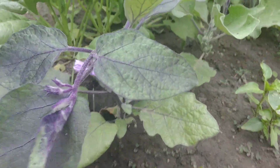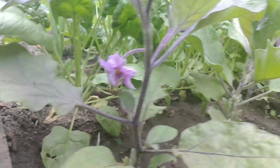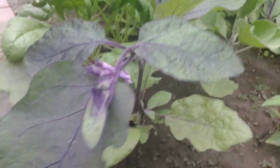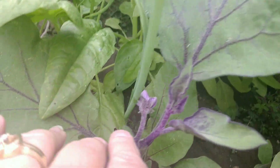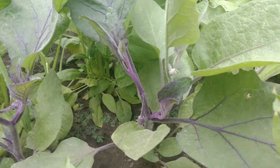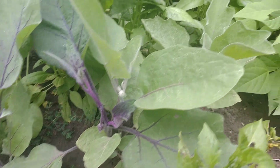This is my eggplant, and I actually am getting one right there. Getting an eggplant on here. I need to get something to tie these up with so that they stand. There's another one over here. And I do have a couple onions in there too. And they seem to have kept out most of the snails that we have.